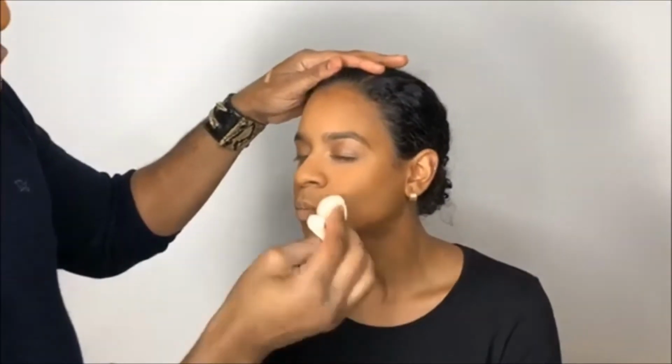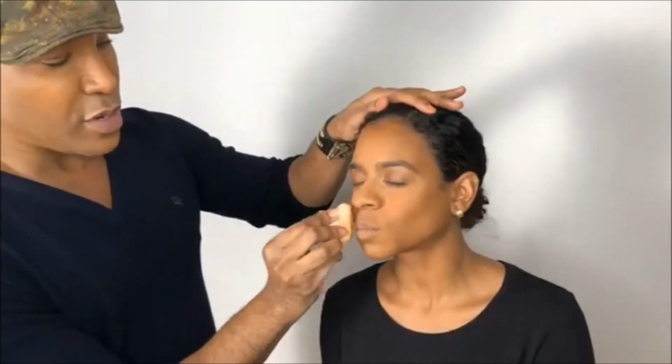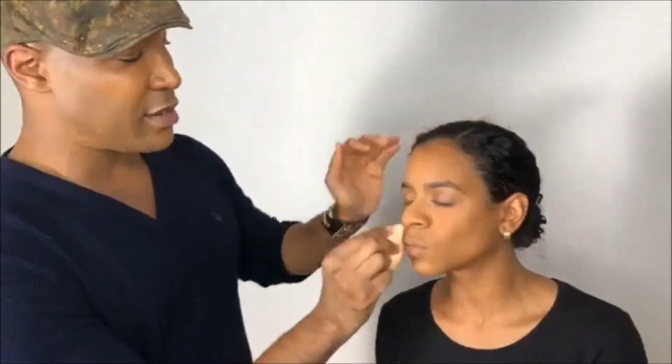This is going to ensure that she doesn't get that crease again. Okay? Great. Now let's do some brows. I'm going to show you guys how quickly we're going to do this eye.